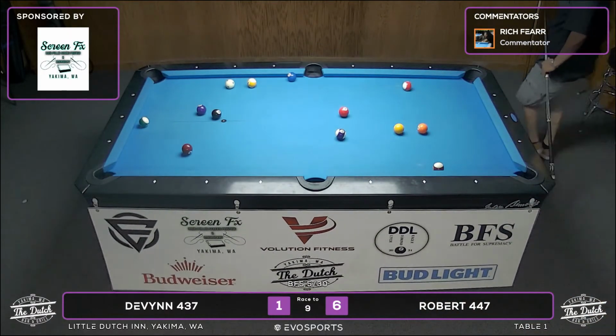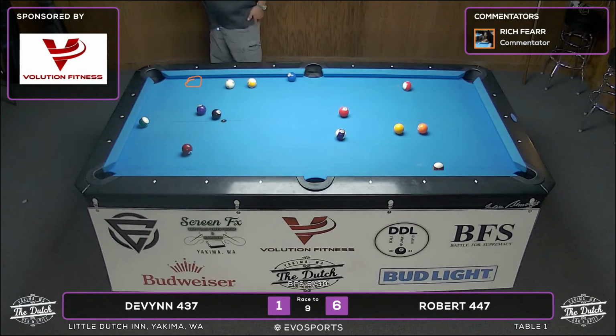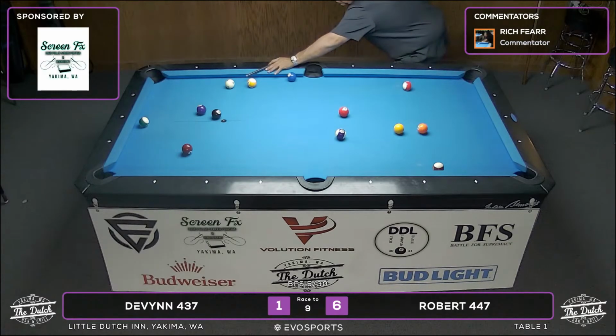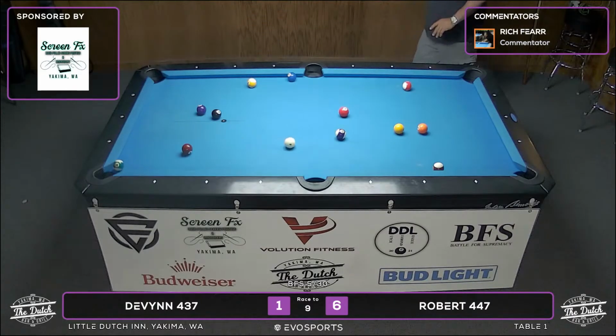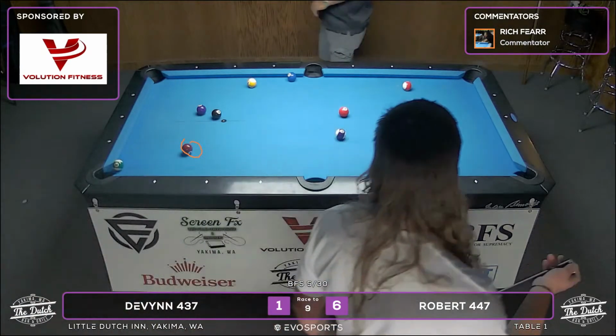Okay, so he came up a little short. I think he would have preferred to be up here, but the shot is still very doable. You just do a center ball, and the English will come up here and push this 8, and he'll have options because he's got stripes over here. Okay, so he ended up with a little inside on it. Left the ball hanging there, so now this is a trouble ball for Devin.